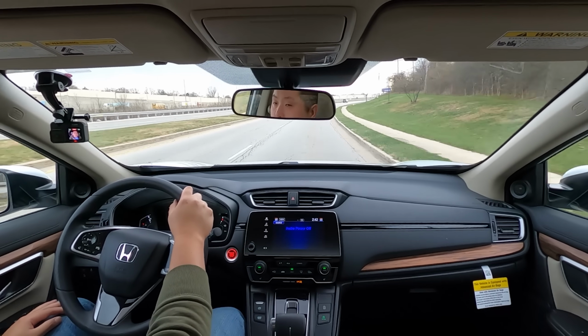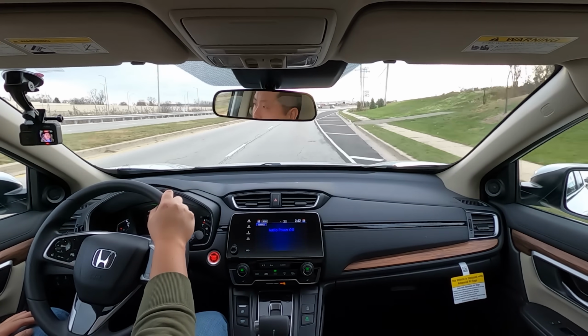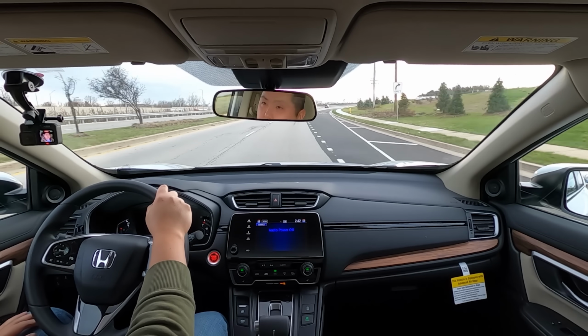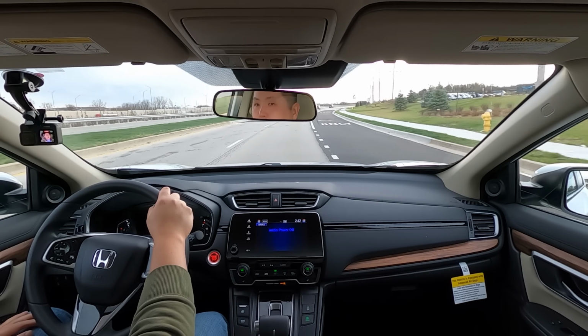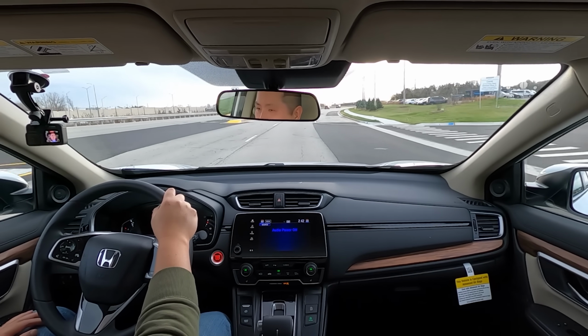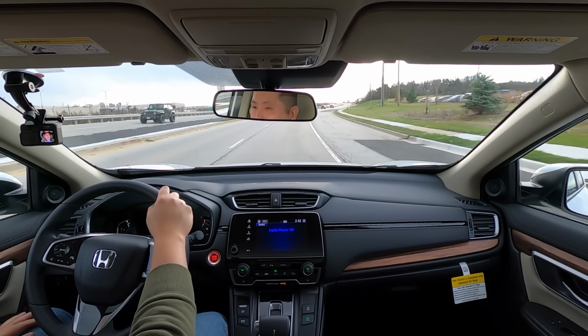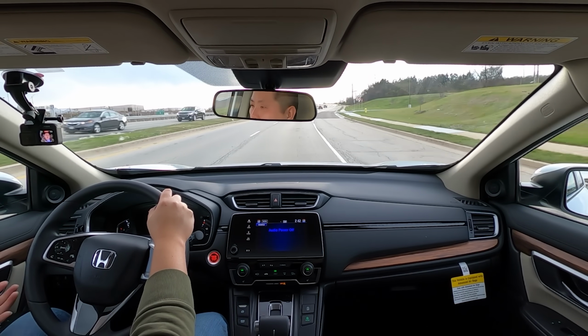Now, as for cabin noise, pretty good. I'm going about 45 miles per hour. Today isn't a windy day, but really nothing from the outside. Very, very slight wind noise, very slight. Nothing from the road. The engine is very muted, nothing from the exhaust. So overall, very quiet ride.